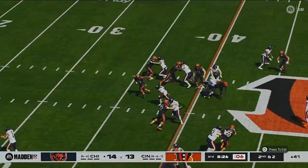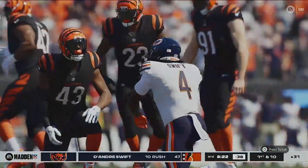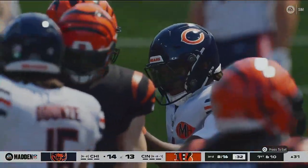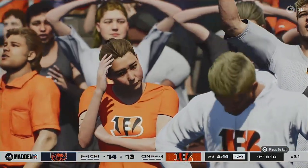Now Swift, and they'll take this down inside the 35. It'll be a pickup of 10. First down, Chicago. It's a gain of 10. First down, Chicago.